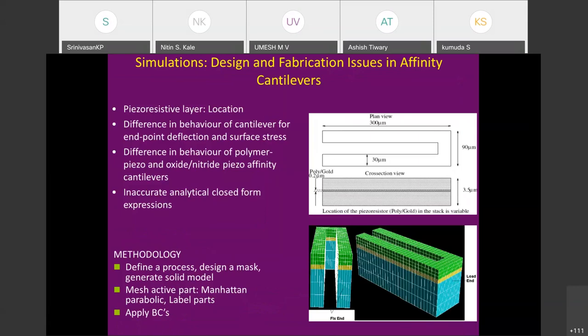Okay. So after obtaining the materials, the next thing that people might want to do is simulating the devices. When I say simulating the devices, I don't know what tool you are using at your institute. It could be either Coventor or IntelliSuite or something like that. It's not important what tool you use, but you know how that particular tool is used.